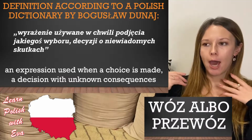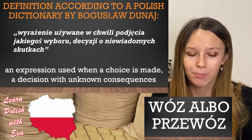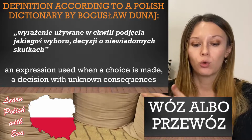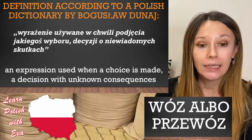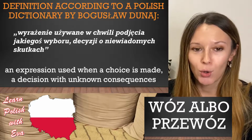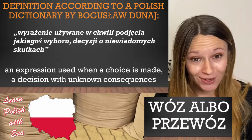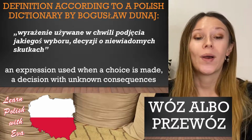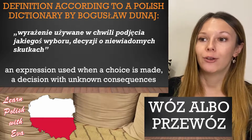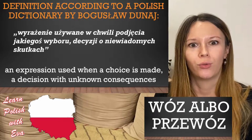So here for you, I have decided to include an official definition of this very popular phrase in Poland, which is based on the Polish dictionary that was written by Bogusław Dunaj. And in there he said, wyrażenie używane w chwili podjęcia jakiegoś wyboru, decyzji o niewiadomych skutkach. And that translates to an expression used when a choice is made, a decision with unknown consequences. So if that is the definition of sink or swim, please let me know down below because it would be very useful for me too.